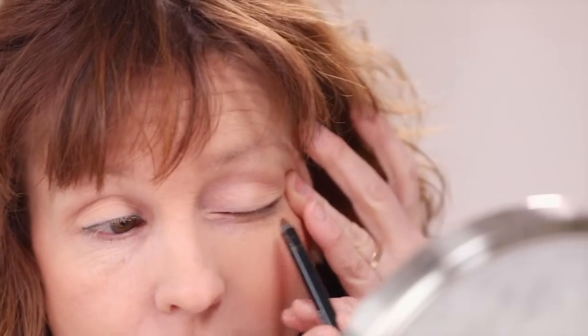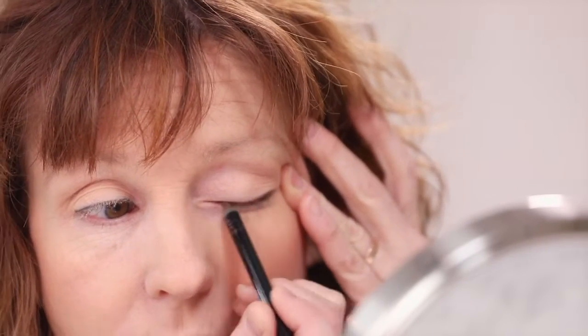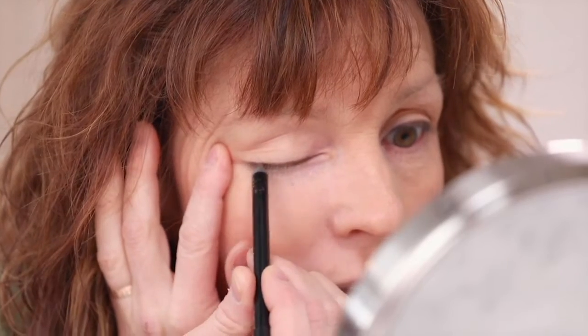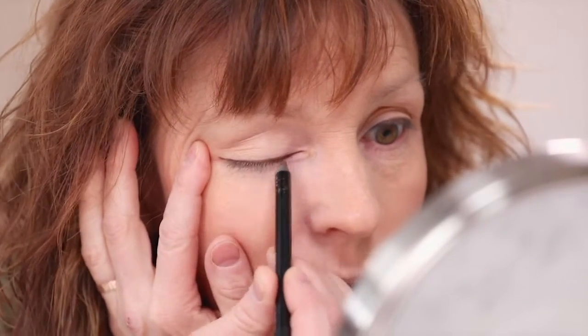And I'm just gonna put a little liner on, not a ton. I don't know if you can see that because it's so small, but it just goes on so much smoother and better. You'll feel the difference when you're putting on your makeup. You'll see, oh yeah, she's right. It's like silk versus like an asphalt road. Okay, it's not an asphalt road, but you know what I'm saying. It will feel so much better.